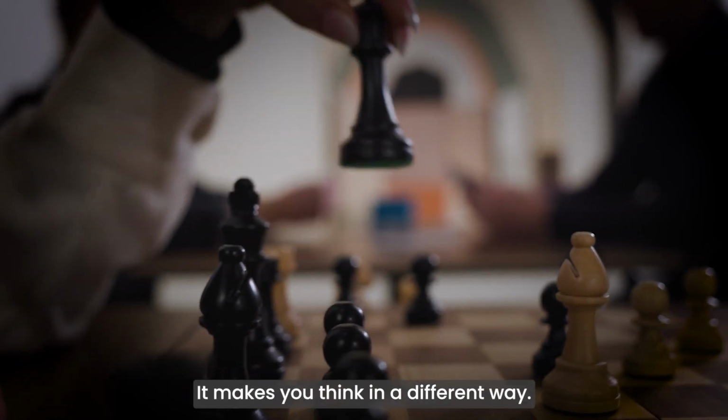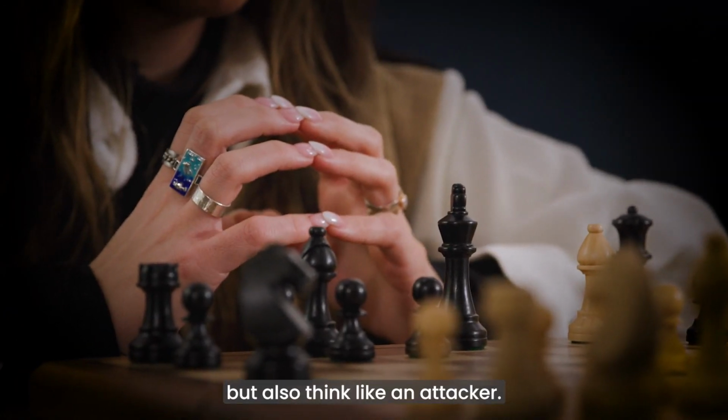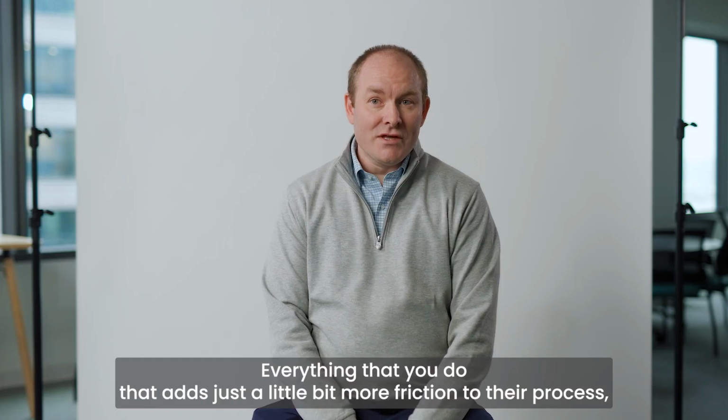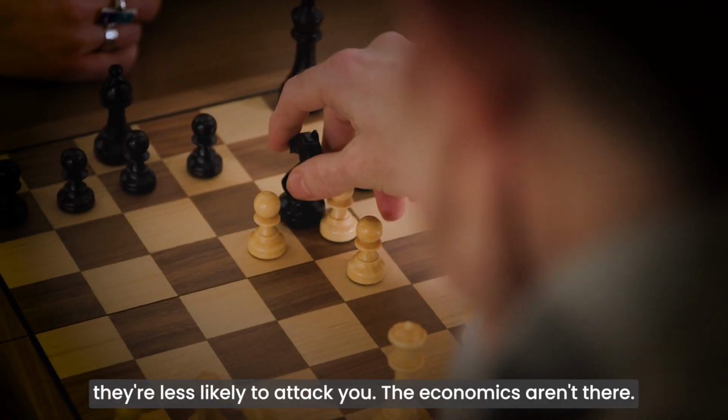It makes you think in a different way, like a developer who might not be security-minded, but also think like an attacker, to visualize all the possible moves and what your response might be. Everything that you do that adds just a little bit more friction to their process, they're less likely to attack you. The economics aren't there.